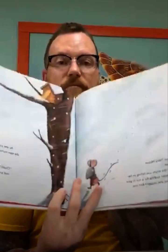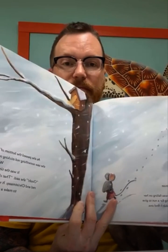"Oh," she said, "that cloth is so soft and red and Christmassy, it would be just right to make a scarf for my Billy." Billy was asleep when Millie got home. She snipped and sewed and snipped and sewed, and by the time the candle had burned low, she had made a cozy scarf for Billy. She didn't have anything to wrap it in, but she folded it carefully and put it under her tiny sprig of a Christmas tree.